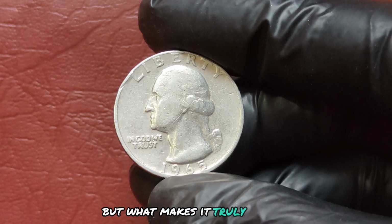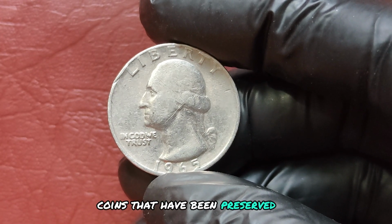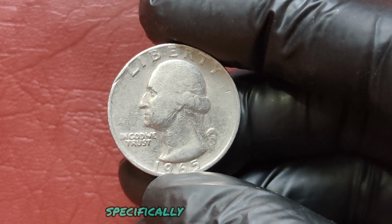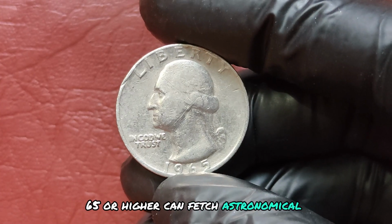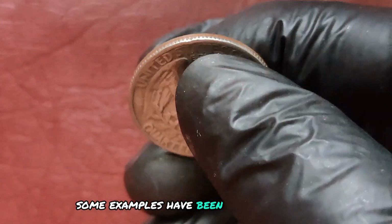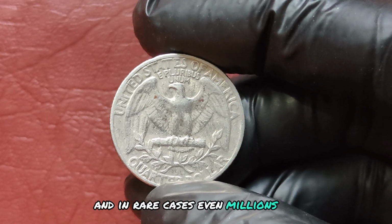But what makes it truly special is the condition of the coin. Coins that have been preserved in excellent condition, specifically those graded MS65 or higher, can fetch astronomical prices. Some examples have been known to sell for thousands, and in rare cases, even millions at auction.